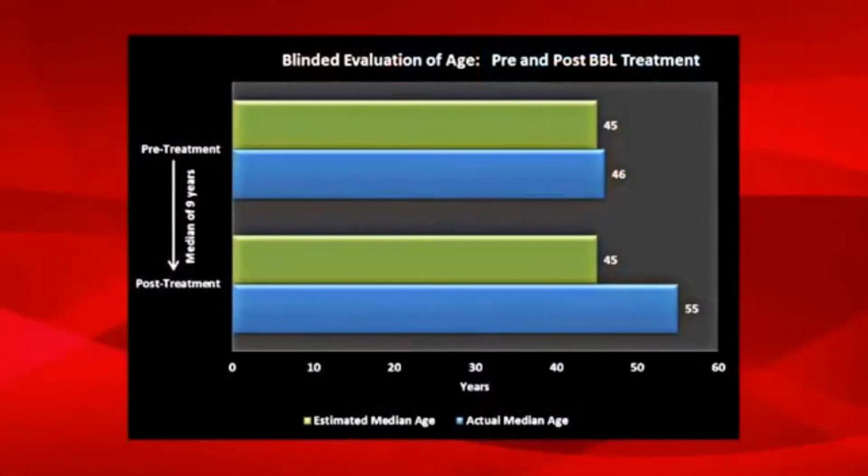The subjects aged on average 9 years. So in their after photos, their average was 55 years of age. That's the blue bar at the very bottom. But the green bar above that is the assessed age. That's the age that the evaluators thought they were in their after photos. They thought they were 45.